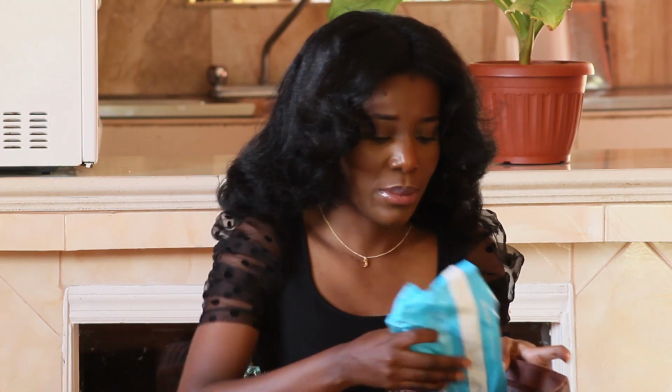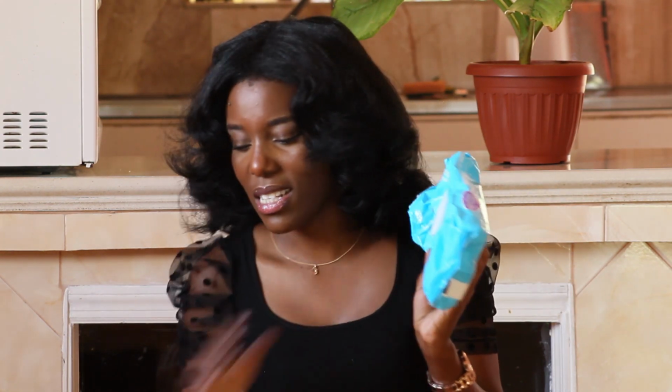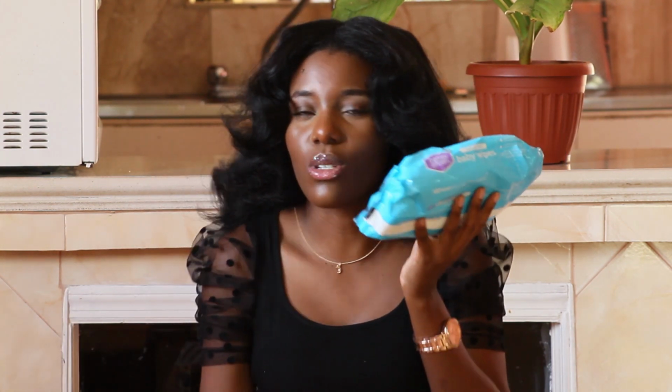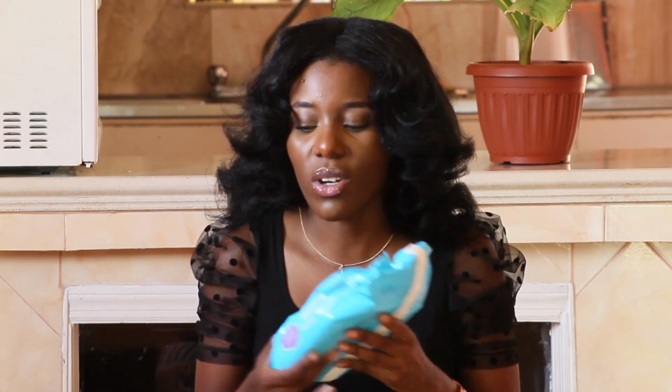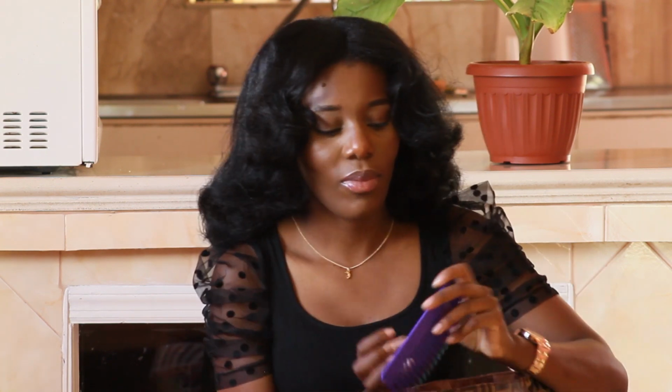Next thing is these wipes. Now, the wipes that I have are pretty big, so this is probably going to crowd this bag, so I'm not going to take this with me. I'm just going to try and get smaller wipes for this bag, so I'm not going to take this with me at all.